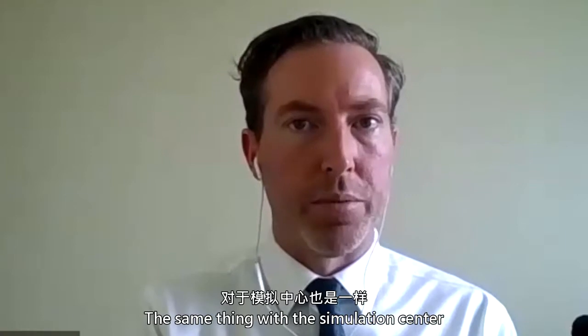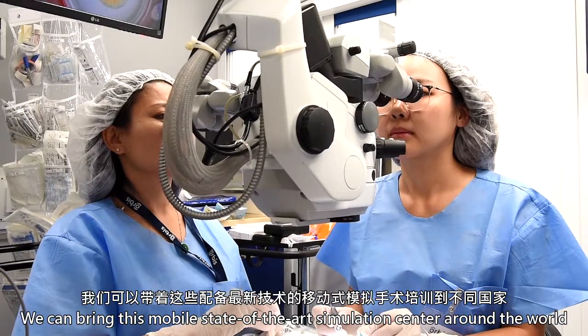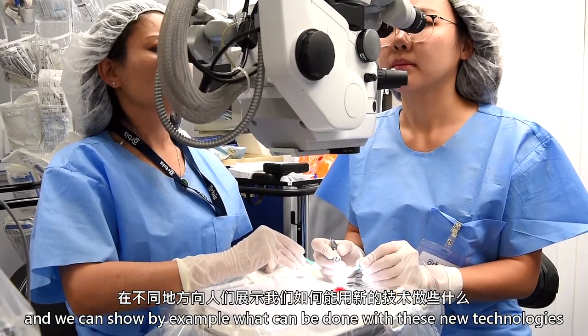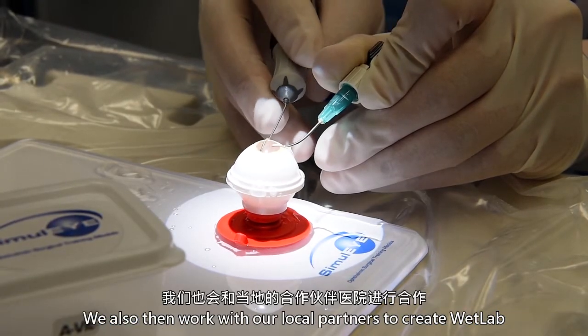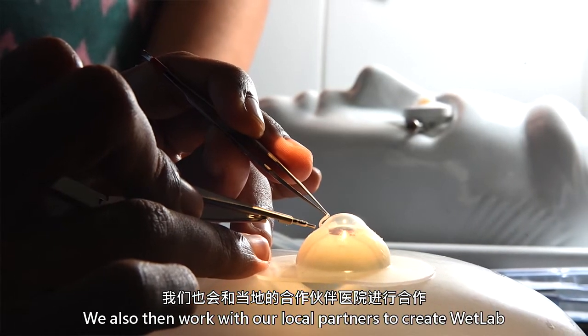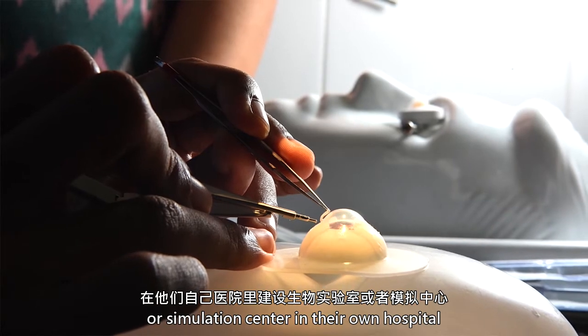The same thing with the simulation center. We can bring this mobile state-of-the-art simulation center around the world, and we can show by example what can be done with these new technologies. We also then work with our local partners to create a wet lab or simulation center in their own hospital.